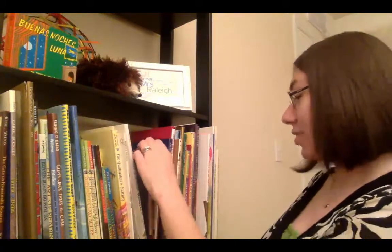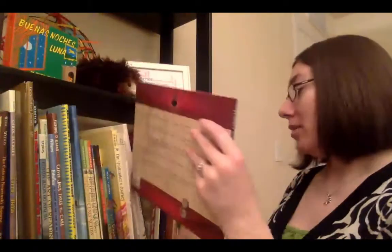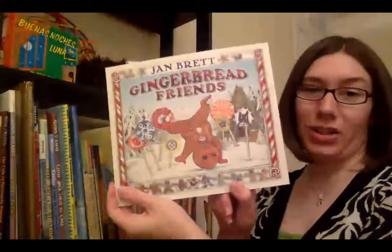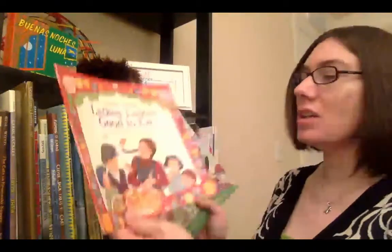What else? The Hawaii Snowman is really great. Again, beautiful illustrations. I really love picture books that have great illustrations. Anything by Jan Brett is just super fun. Gingerbread Friends is a fun one for December. I also did a whole unit on holidays around the world, and I did that every year with my class, so we would read books about all kinds of different holidays and cultures and traditions.